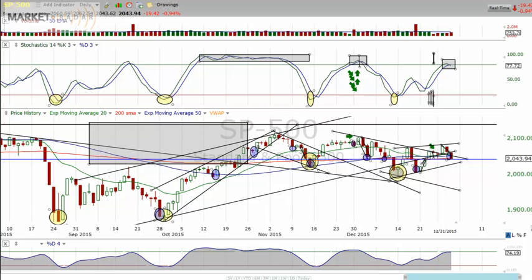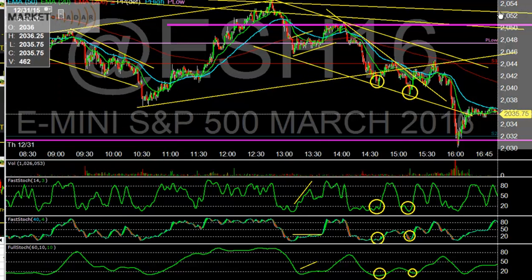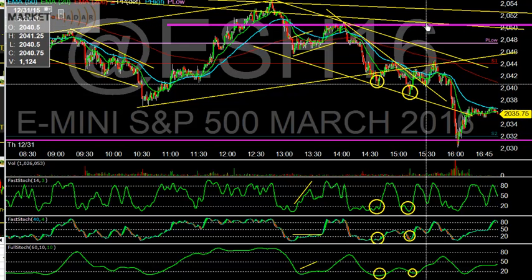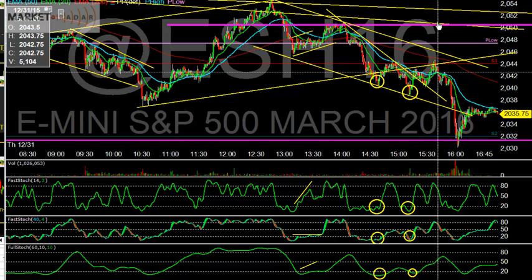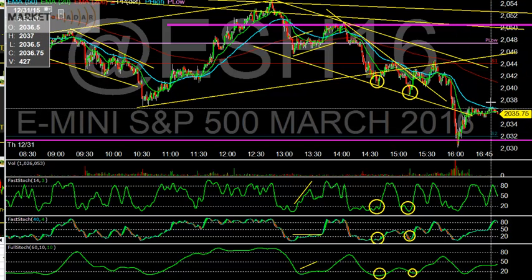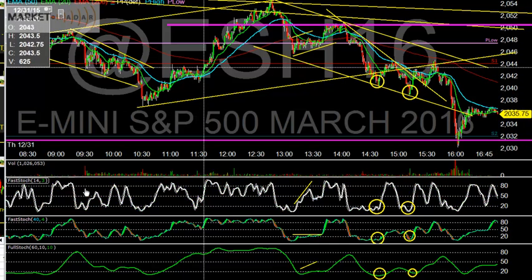Overall, for the year, we came down to the last day of the year. If I could pull up some of these charts, this 2075 area up here represented a break-even spot for the year. That means if we closed above that, we'd be positive for the year. If we closed under it, it would be negative for the year. And you can see where we closed down here at 4 o'clock, a little after hours, 2035. So definitely a negative close on 2015.